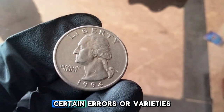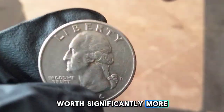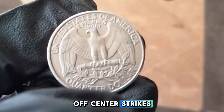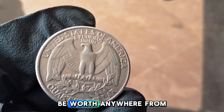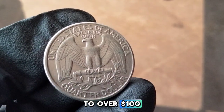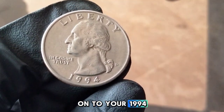As with most coins, certain errors or varieties can make the 1994 Washington Quarter worth significantly more. Some known errors include off-center strikes, double dies, and coins with missing or weak cladding layers. These error coins can be worth anywhere from $20 to over $100 depending on the severity and rarity of the error. So, should you hold on to your 1994 quarters?